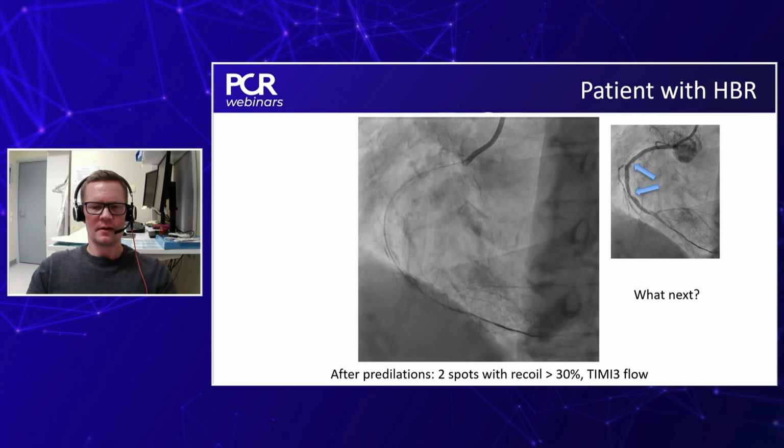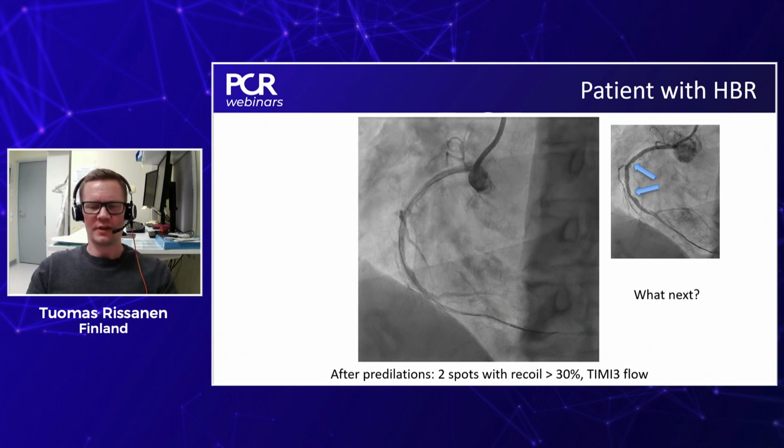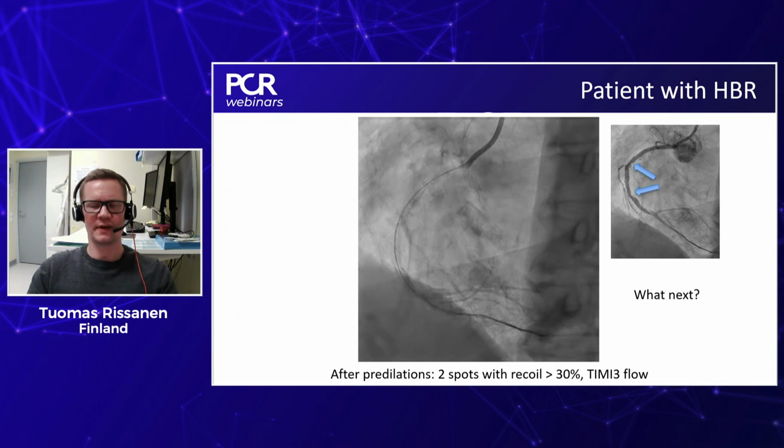So Thomas, maybe just for the purpose of time, we better get on and look at what you've done, particularly as you're then going to share with us subsequent outcome data from this angiogram. Okay, thank you. So here we actually left for discussion. So we had NC dilatations and 2 spots with recoil.